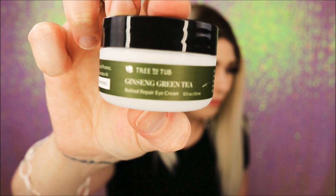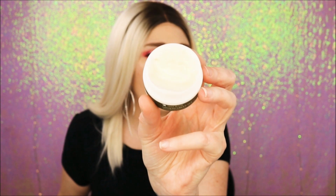The next one does have retinol in it. I actually got this from Amazon, I forget how much it was, but it wasn't expensive. I want to say maybe like $15. And it is this Tree to Tub Ginseng Green Tea Retinol Repair Eye Cream. And so I typically use this at night. I will put the CAUDALIE balm on, and then I will use this. So I can let the retinol sit overnight and help get rid of any fine lines and wrinkles. I know it doesn't happen overnight, but you know what I'm saying.